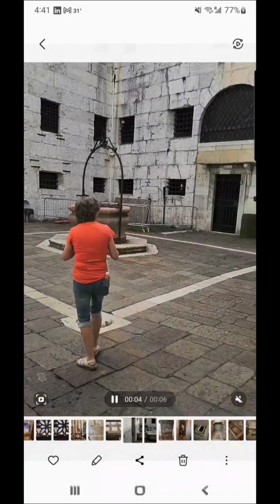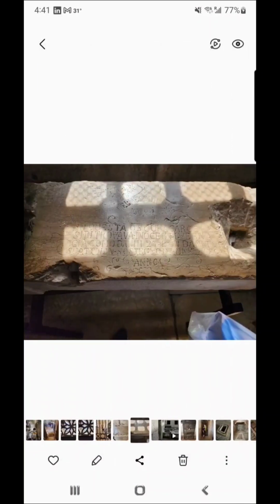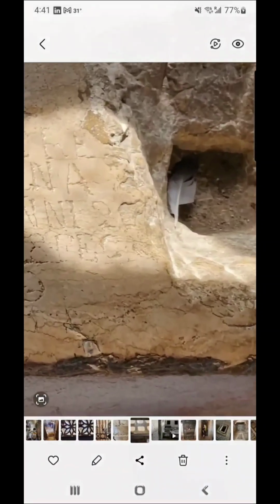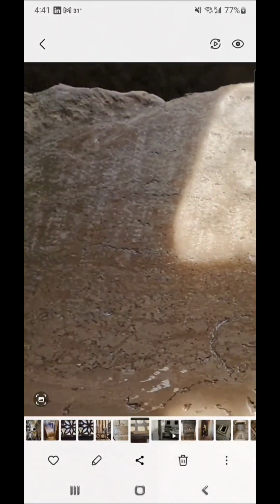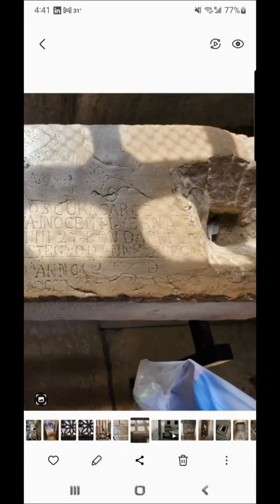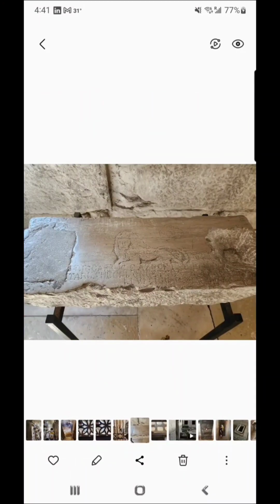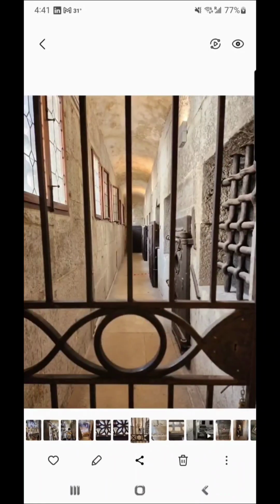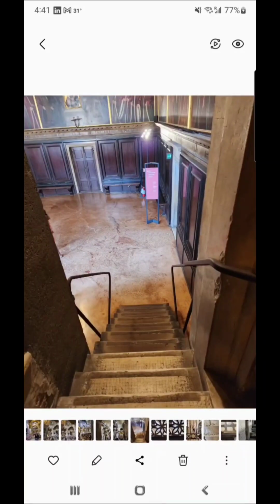And just took a video of the court. Now this one was kind of interesting because I was like, oh, did they do something on here? Like chop off heads or whatever? But the marks go the wrong way, so those go up and down. But who knows? There's another one, the same thing with the two holes on each side.